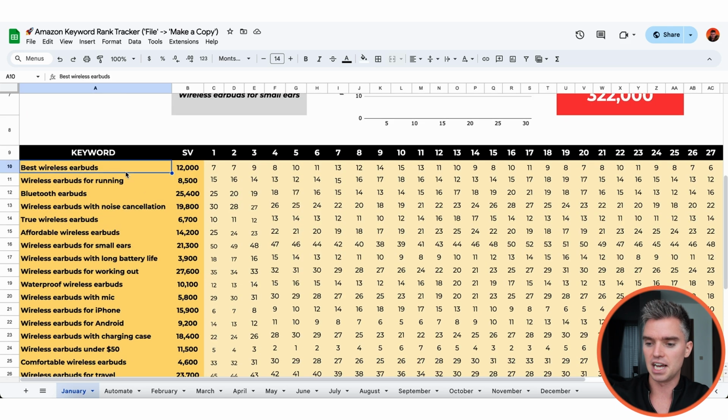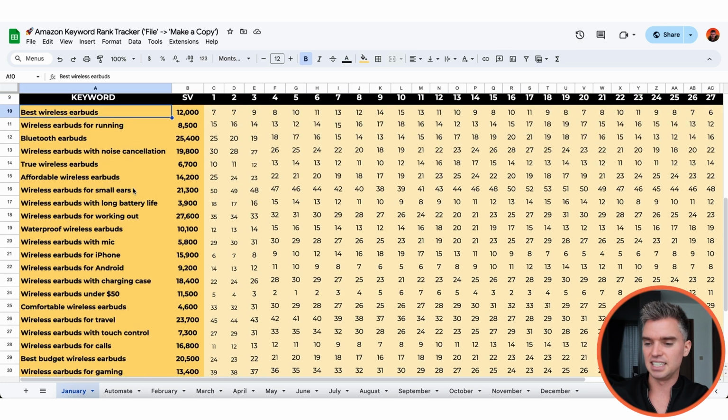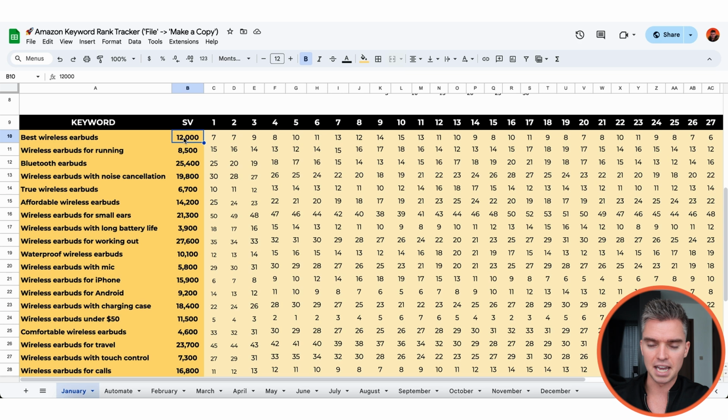So for example, let's say you're selling wireless earbuds. You're going to type in your main keywords here, anywhere from like 10 to 20 keywords. What are your most important keywords? That means keywords that are highly relevant to your product that also have high search volume. Those are your most relevant keywords. You're going to write them in here. It could be 5, 10, 20, whatever you want. You write the keywords in here, write the estimated search volume. And again, you can either leave this blank or you can use Helium 10 Magnet to fill this out as well.